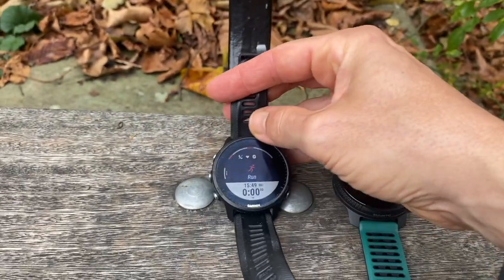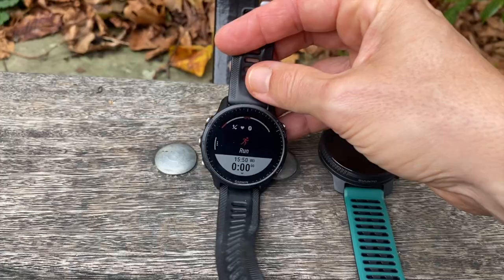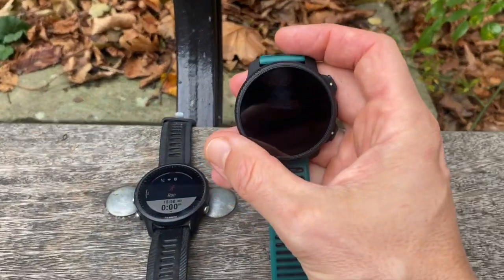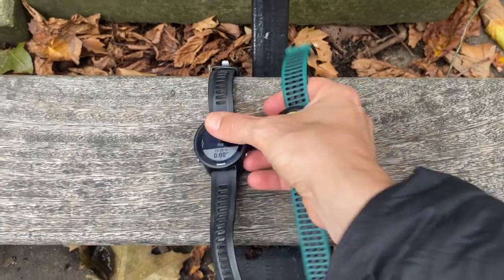Now also the speed of acquiring the satellite signal is practically the same between Garmin and Suunto. There's no difference. It's quick with whichever device you're using. Now, as far as heart rate, the story is a bit different there.